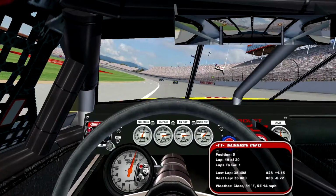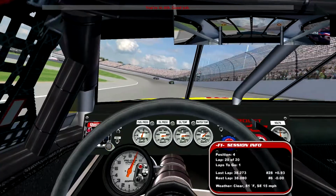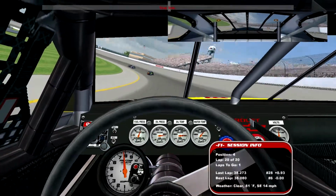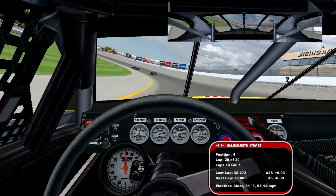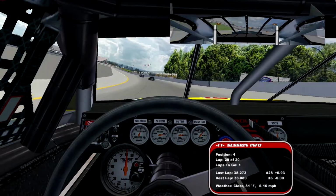Under Mark Martin, white flag is in the air, 1 lap to go. Does Brandon have enough to get up there? Do we have enough to get up there? If Brandon does catch him off the backstretch and make him 3 wide in that 3rd turn, it may come back to us. It really depends on what we've got.